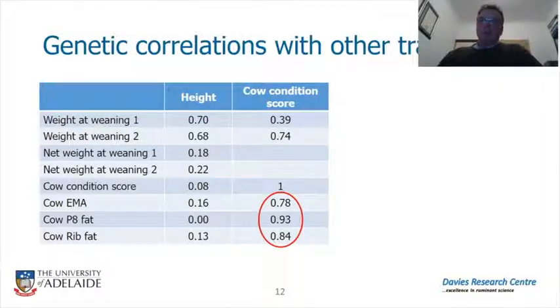But you then have to get a scanner in to do it, and is it actually worth it? We've still got to work that out. Is it actually worth measuring these things? But cow condition, even though it was less heritable, was quite highly genetically correlated to these traits, which is interesting. So then let's look at our net weight and see how highly correlated that is.